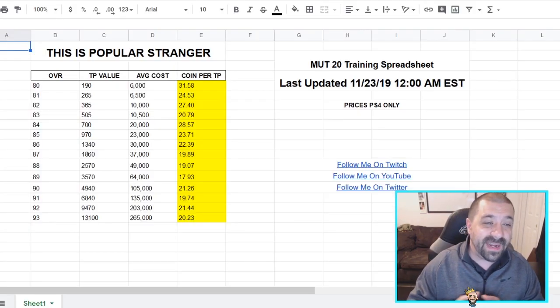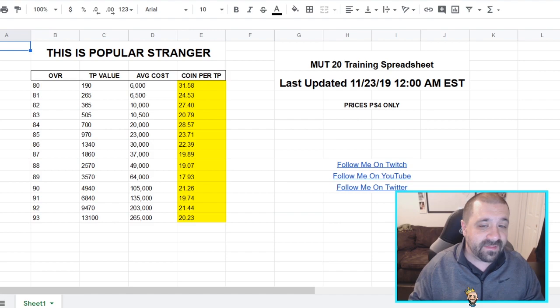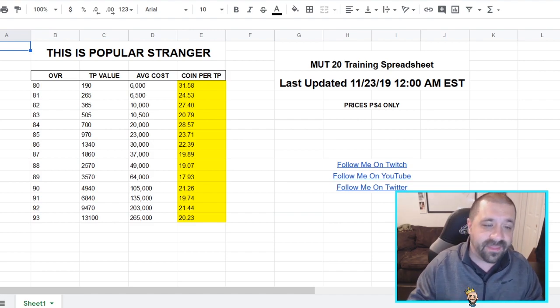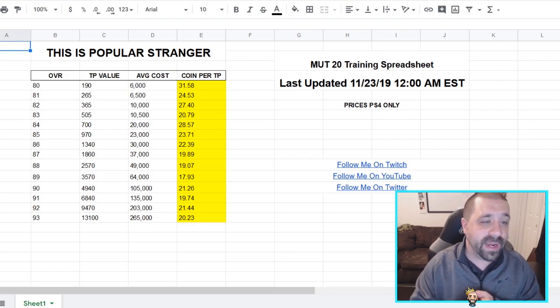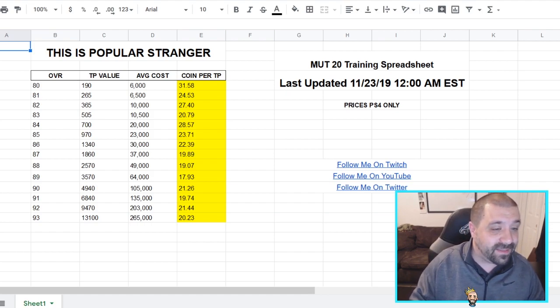So this is updated around midnight. The prices might be a little bit different right now, but I think by the time the new legends come out this late morning, I should say, which are going to be Darnell Dockett and Randall Cunningham, you'll see these prices come back to what you're seeing on your screen right now. And honestly, 22 and a half, 23 coins per training point was really good for this before this promo started. Now we're back into the 17 coins per training point. It's closer to 18, but we'll say 17 anyway.